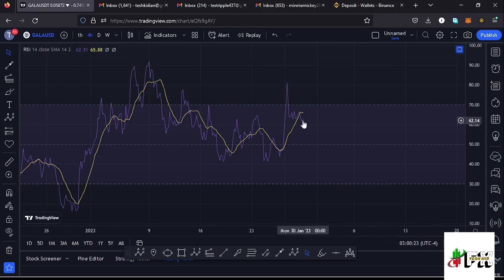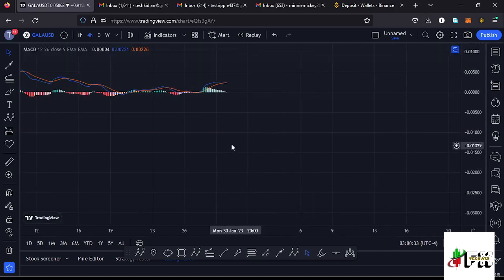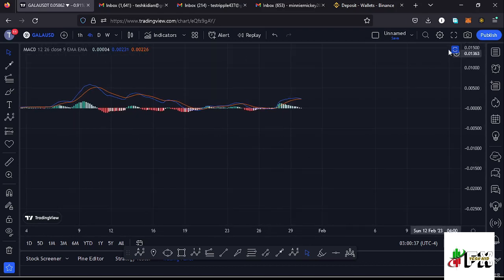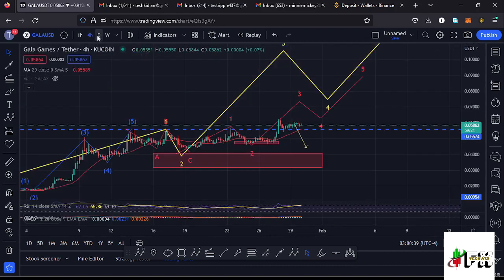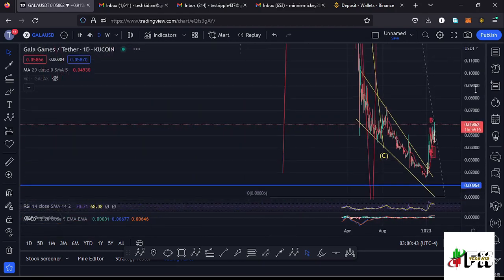Here on the RSI, we are trading at around the 62 mark, meaning we have massive room to support further movements to the upper side before we get into the overbought region. Also taking a look at the MACD, we have been able to print a bullish cross, and that means higher prices are still coming our way. And jumping to the daily chart to give you the long-term scenarios that I'm expecting to play out.